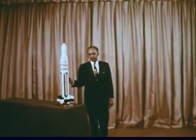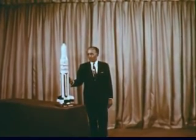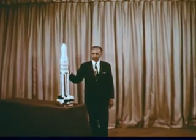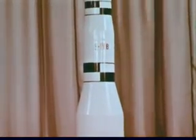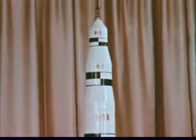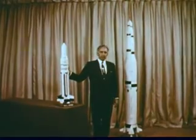apparent to you if you compare a model Saturn C1 vehicle, as you see it here, with the same scale model of a Saturn C5 vehicle as it will be used in the manned exploration of the moon.